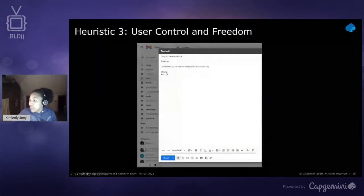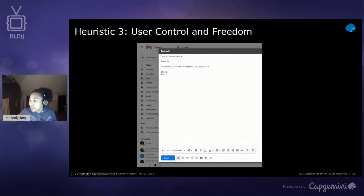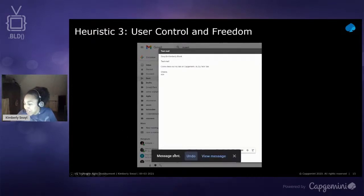Okay, here's also another example: user control and freedom. I really like this from Gmail, that when you send an email, you can cancel it. So when you are looking at your email you send, and then you're like, oh my God, I forgot something, or you have to add something, you can undo the sending. And that's something that wasn't always there. It's there for a really short time, maybe already a couple of years, but it hasn't been there always. So when you're sending your message, you can undo. Really cool. That gives users the freedom.